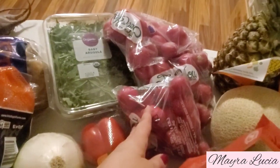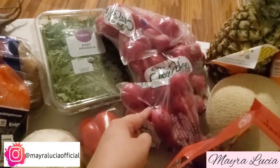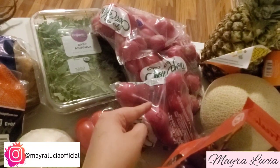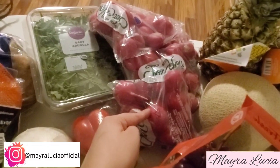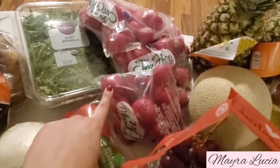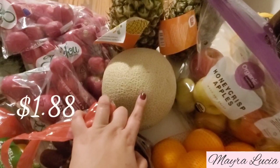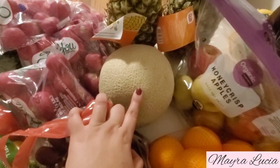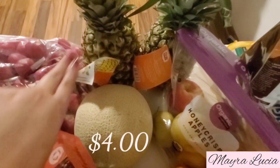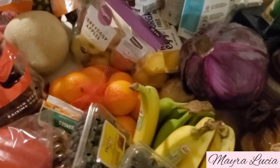And then here I have 5 bags of radish. I also give these to my kids as snacks, and for myself, just because they also have a lot of vitamins. So I have 5 bags of these. And then I have a, oh my god, what is this called? A cantaloupe. And then back here I have 2 pineapples, which I use in my morning green smoothies.